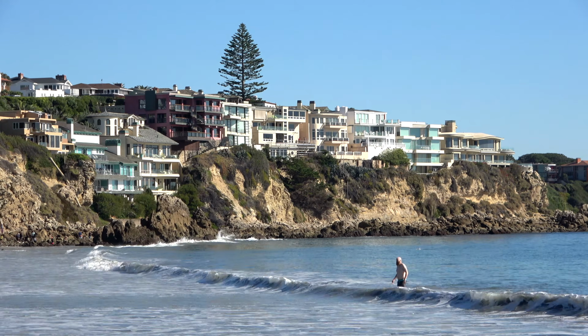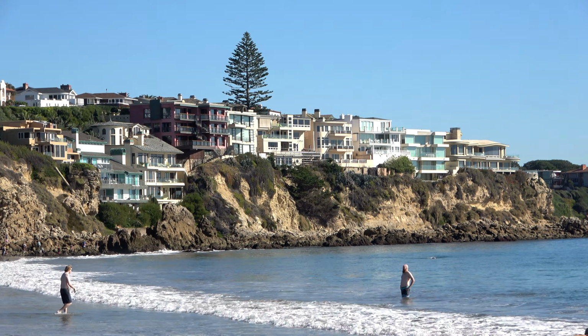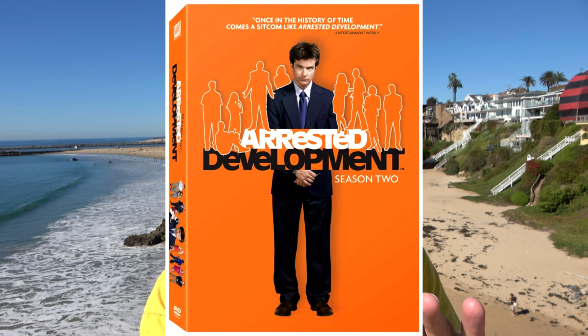Corona del Mar is perched up on top of the cliffs and the bluffs above the beach, and so it just kind of has this really neat neighborhoody feel. I really like it. It's away from the craziness of the Balboa Peninsula, which is where most tourists go in Newport Beach. Most famously though, Corona del Mar was the home of the show Arrested Development on the Fox television network and was also home to famous American actor John Wayne.